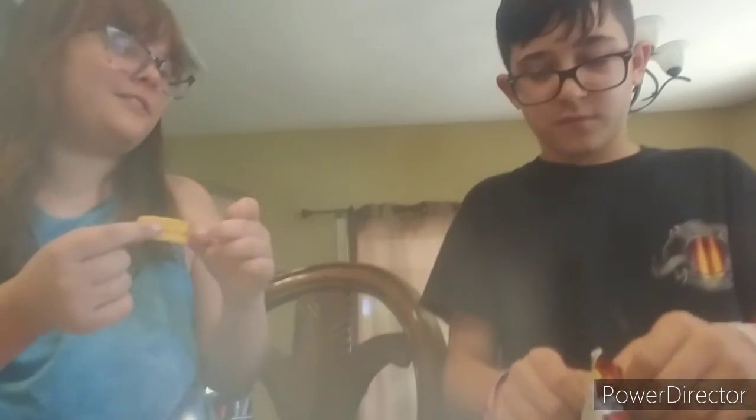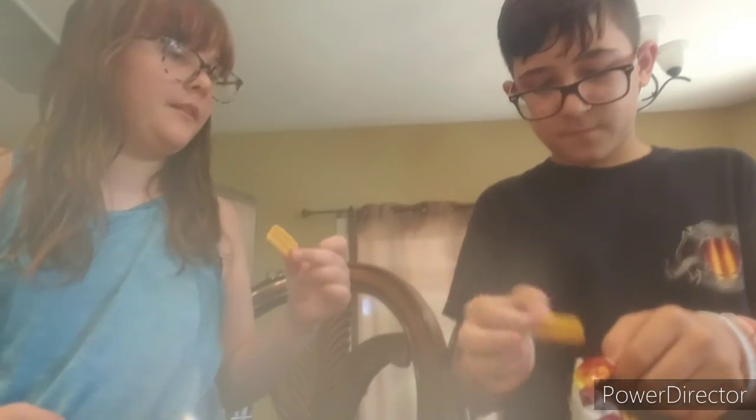Alright. Wait, hold on. They look like small bacon strips. Wait, hold on. See on here, it's red? Yeah. It's yellow. Well, it might be yellow for one of them, maybe. No, they're yellow for all of them. They smell weird. They smell like dog treats. Well, they smell like bacon dog treats. Alright, let's try it.